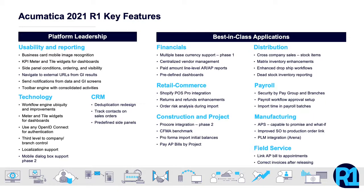It's always a challenge for us to pick the set of features that we want to demonstrate at an event like this. We have limited time. So here's what we're going to do. We're going to share a few key scenarios in the session. But later today, we've got 4 breakouts for each of the industry editions: distribution, manufacturing, retail commerce, and construction. Each of the presenters in those sessions will take a deeper look into what's coming with 21R1 in those respective editions.